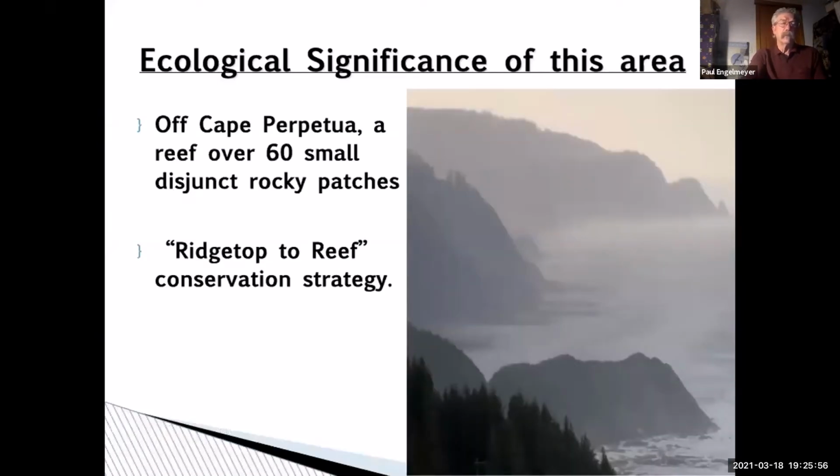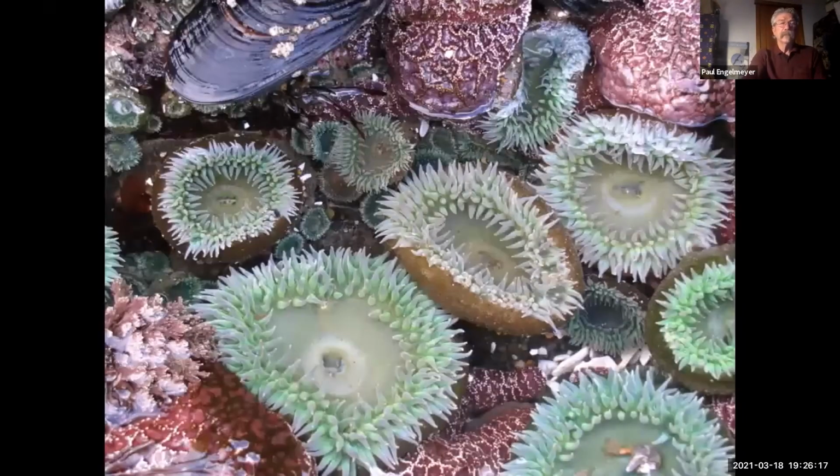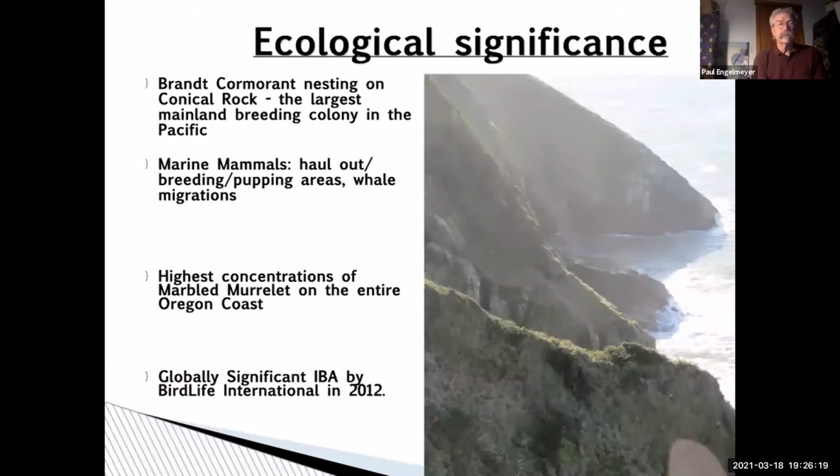And when we talk about the nearshore, that's one thing you're looking at. But in reality, we're doing a ridgetop to reef strategy, which, since we have the wildernesses and small catchments, basalt headlands, we have this opportunity to link ridges to reefs in a way that's pretty credible. And of course, we've got Brandt's cormorant nesting, which is the largest mainland breeding colony, and marine mammals at multiple locations, pupping area, and the highest concentration of the murrelet in Oregon, which was designated as a globally significant Important Bird Area in 2012.